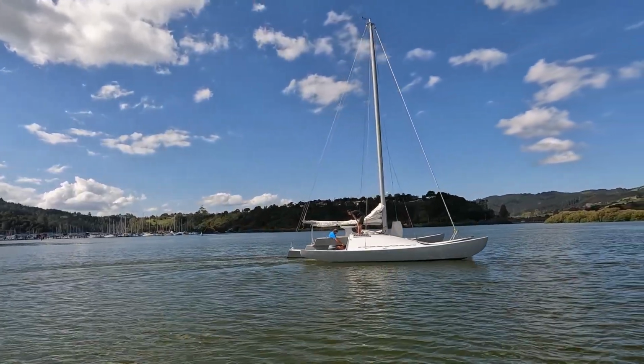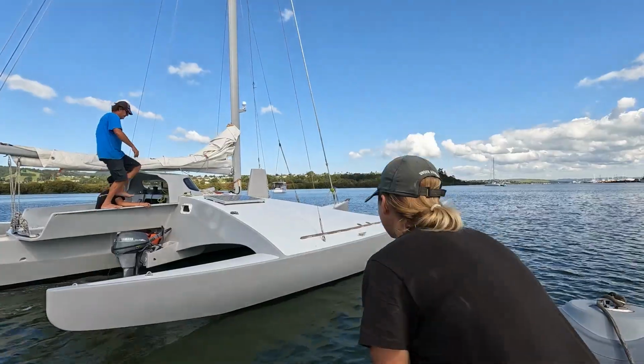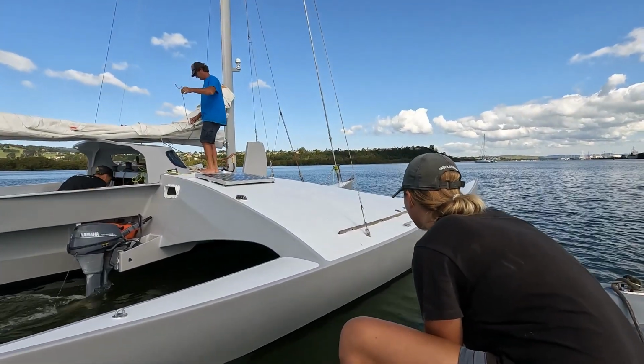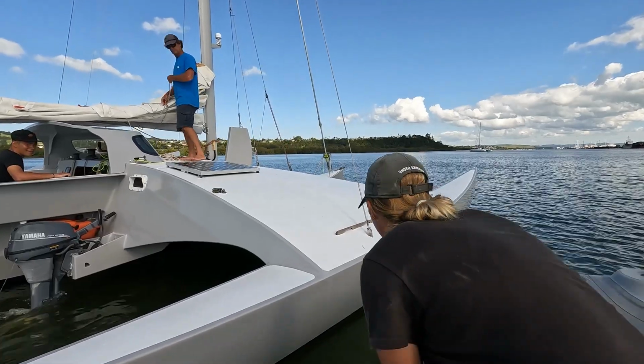As soon as the boys made the turn out of the slipway channel and down the river, it was time to drop Tara off to help them hoist all the sails to get her sailing, while I followed along in the dinghy to capture the moment.